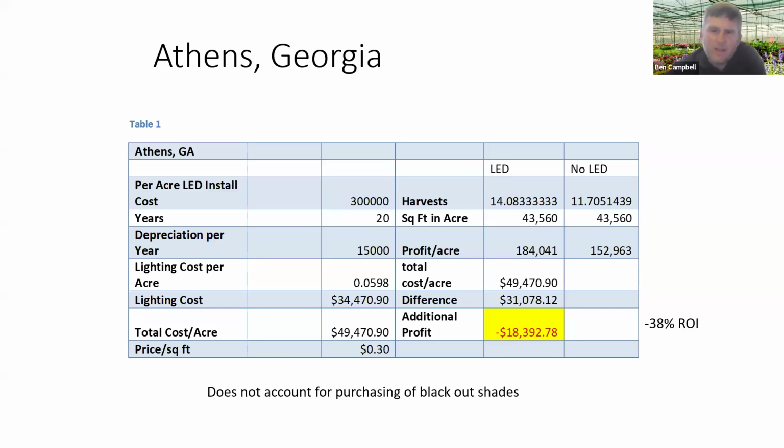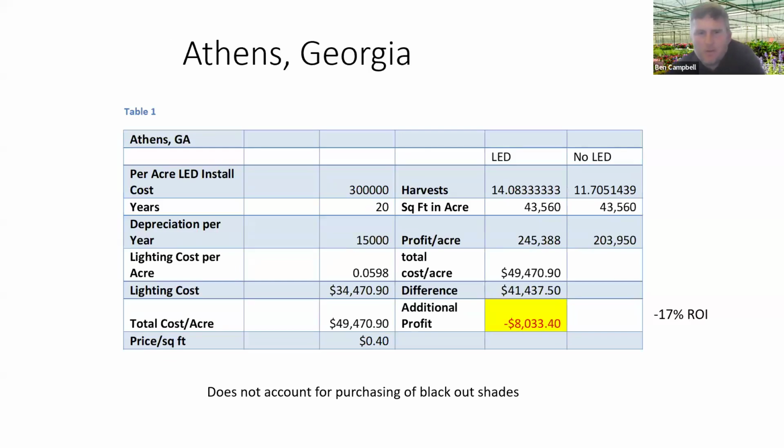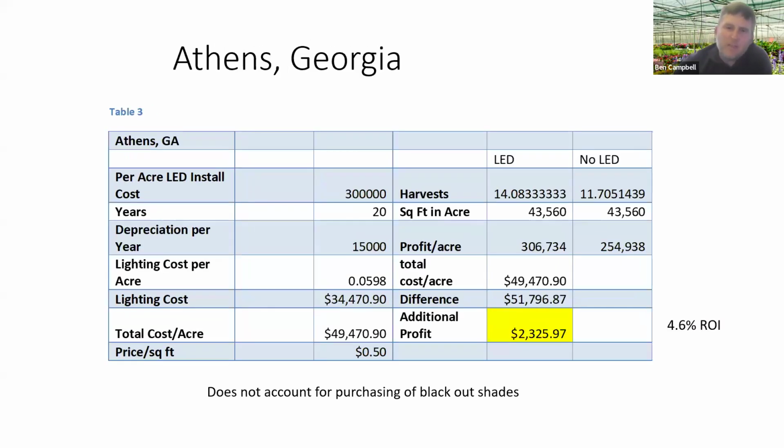And again, at a negative 38% ROI, 30 cents a square foot return, you're losing $18,000 a year by putting in that LED install cost. So again, in Athens, this is not worth it. If we now jump that up and do a 40 cents per square foot return price for your product, we're still down, $8,000 profit. But if we go to 50 cents per square foot for your price, then with additional profits of 2,000, now we're finally getting that return on investment for putting in lighting.